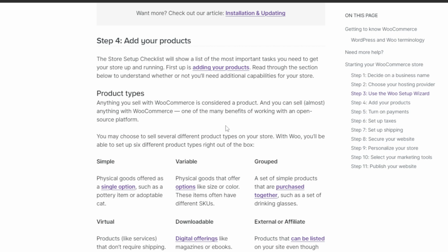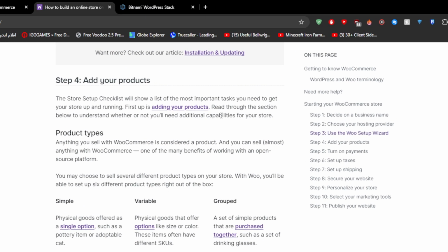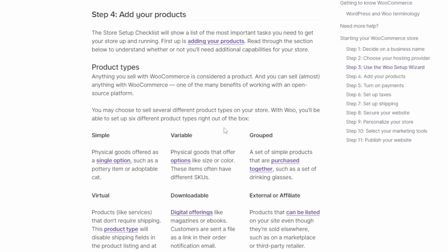Physical is something physical that you can touch, and digital, of course, is something that is online, like a PDF file, a subscription, a software script, or whatever you are selling. Also, there are a couple of things that you need to take care of when you create a product. There are a lot of features in here which are very good.